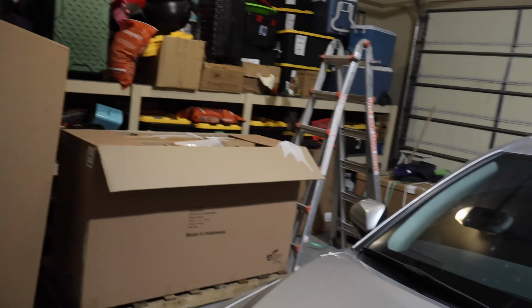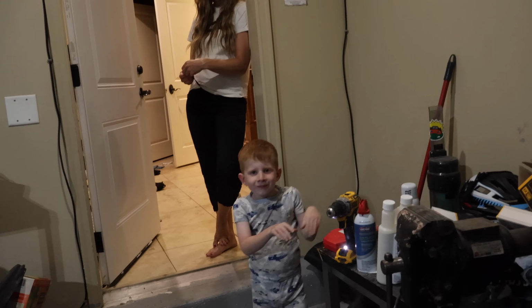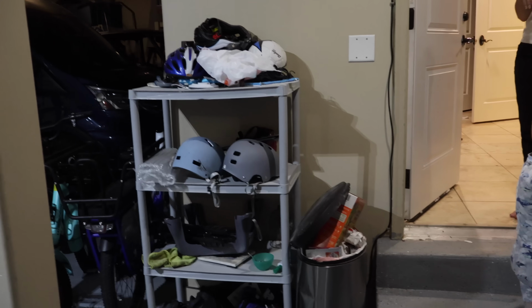The garage is amazing. The insulation, little by little, it's fun making all these little transformations in the house, and it's going so well. And I'm so excited to get the basement going. That's just top priority right now. I can't even tell you.